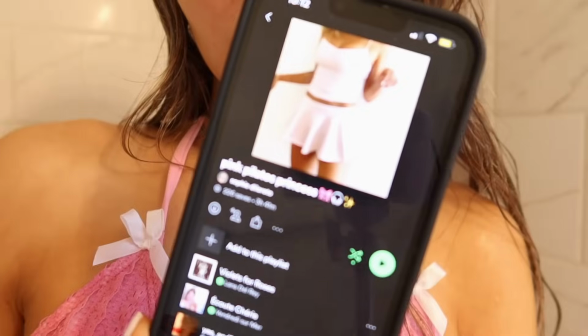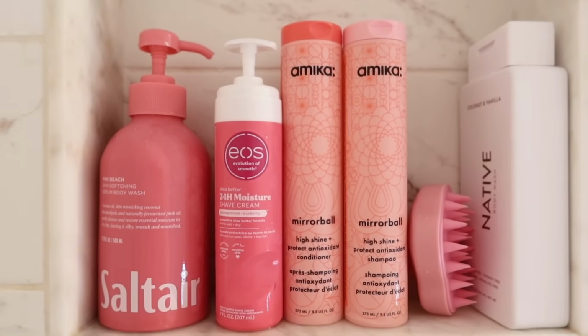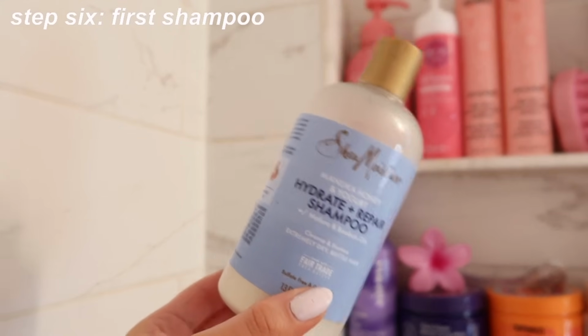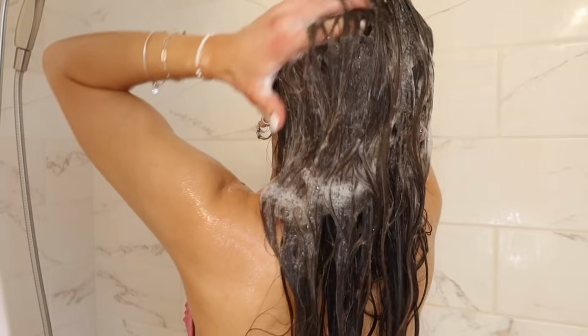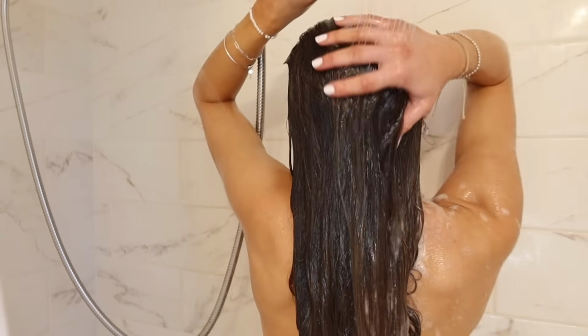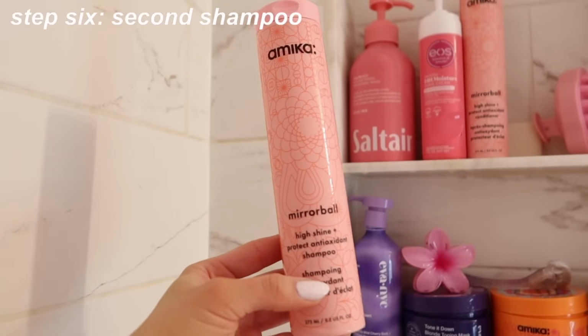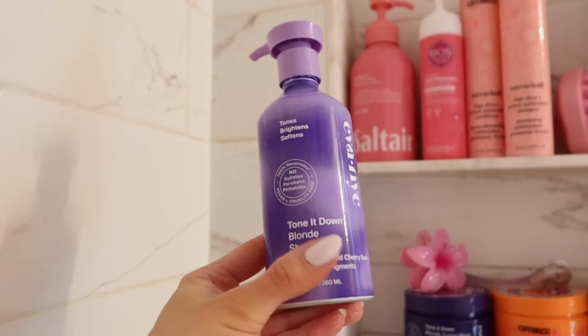I feel like no shower is complete without a good playlist, especially an everything shower, because it is very time consuming and honestly kind of tiring. But I start by wetting my hair really thoroughly and then doing my first shampoo, which I'm using this Shea Moisture one. It's really moisturizing. And I shampoo honestly 2 to 3 times because I want to make sure that my hair is really clean and fully getting the benefits from the shampoos. So the second and third shampoos I use, which I actually mixed together, was the Amika Mirror Ball shampoo and the Eva NYC Tone It Down Purple shampoo.